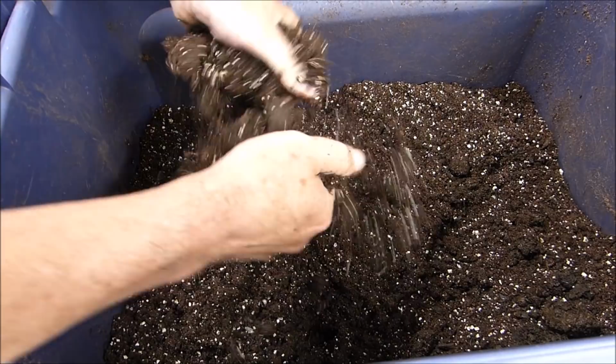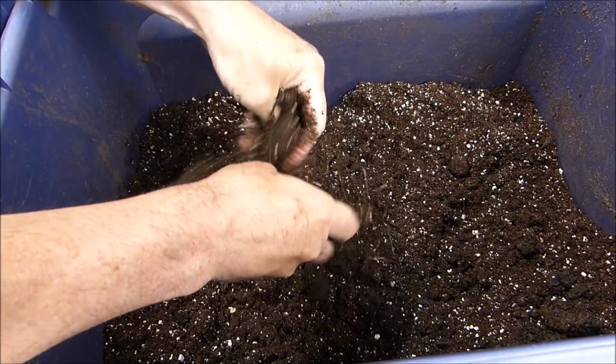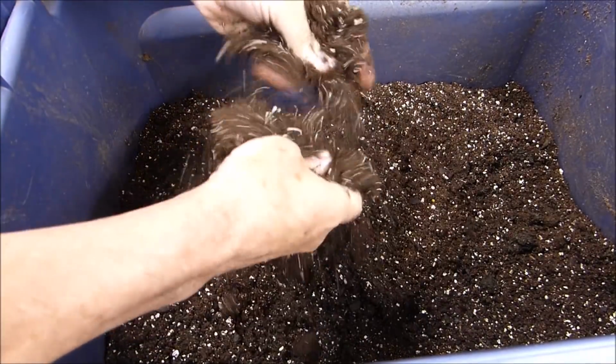Because it was moist. We've been having a lot of rain outside. And so when I put that compost into the container and baked it, it steamed it. So it's very, very moist. And that's okay though. That's okay.